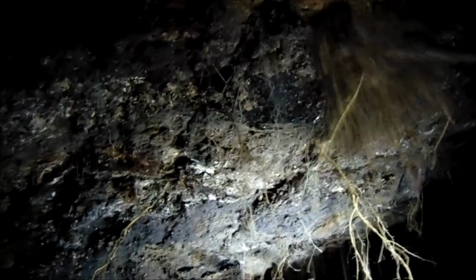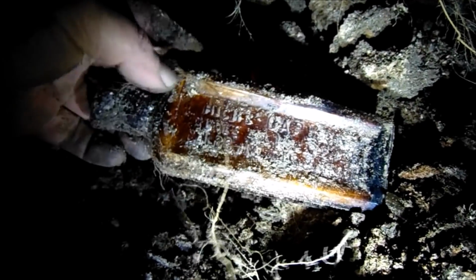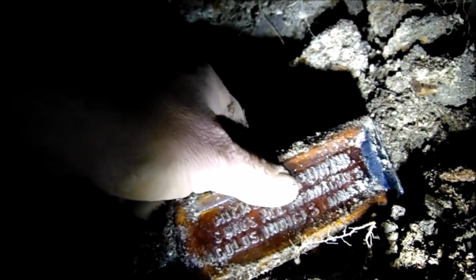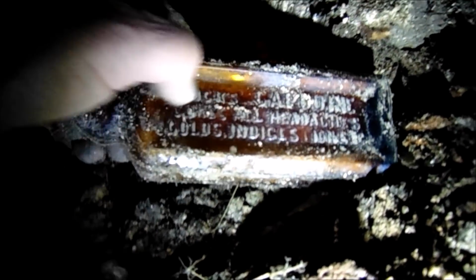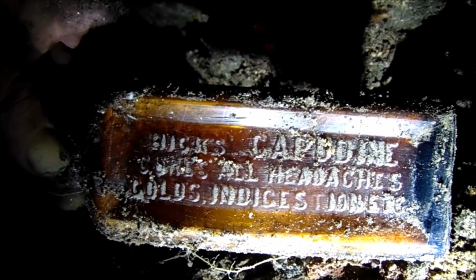Okay, is this going to be a Hicks Capudine of the larger size? Don't break in half. Yep. It's embossed over here. Interesting. I don't know if that's a different variation than I've ever seen or not. But the word Hicks is small, and Capudine is written in a larger type style. It looks unfamiliar to me. Might be a previously unknown variety.